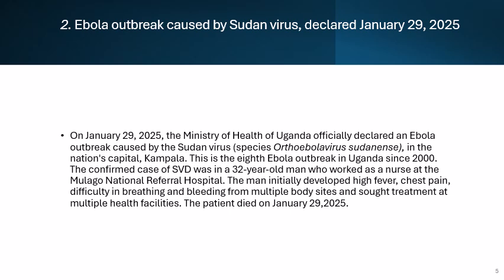The patient was a nurse who showed classic Ebola symptoms, from developing high fever to chest pain, difficulty in breathing, and multiple bleeding from different body sites. He did seek treatment at multiple health facilities, but he still passed away on January 29th of this year.